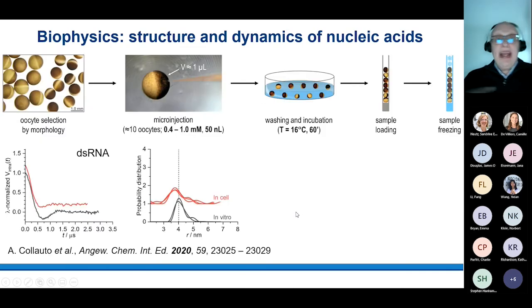The next example I'm showing you is about a short double-stranded RNA, and in this case, this one has been internalized inside cells, in this specific instance Xenopus laevis oocytes, and it is only one labeling pair. What you see here is a reproducible change of the distance probability distribution when going from the solution to the intracellular environment. It has been done on several biological repeats and is always reproducible.